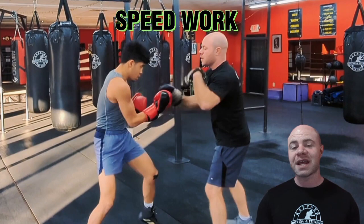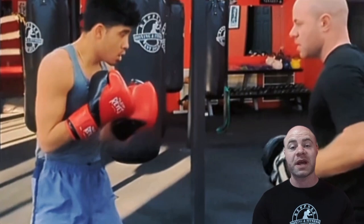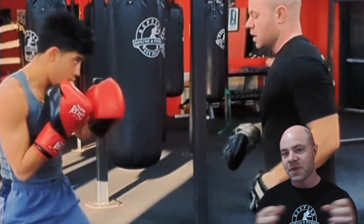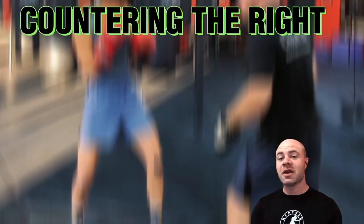So that is something actually incorporating essentially some almost like some flashy mitt work into the regular fighter mitt work because of the benefit, all right? You're forcing them to go faster than they're comfortable with, and that will help develop their speed and their timing to a large extent. Here you have countering the right hand.